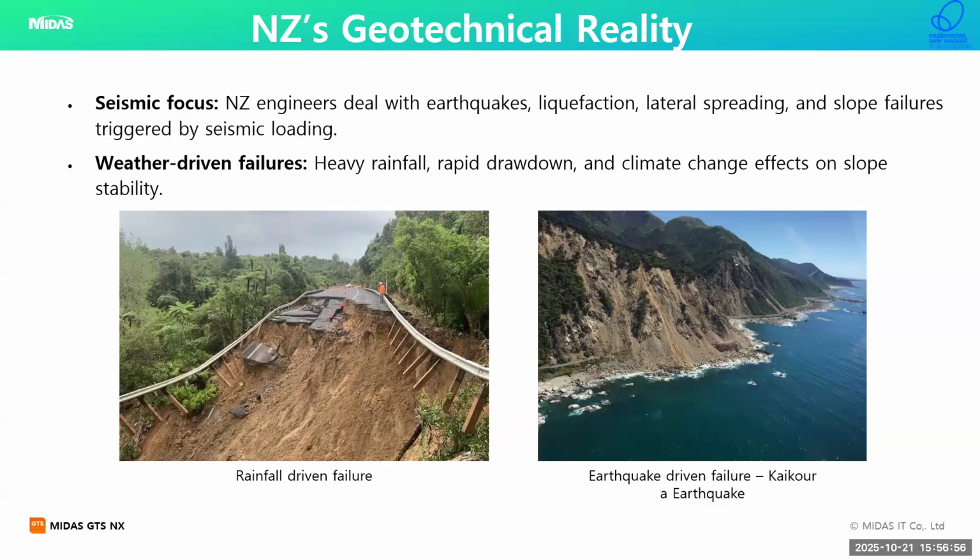I have been traveling to New Zealand for over the past 1 year, and after interacting with engineers, including at the New Zealand Geotechnical Conference last week, this is a very broad idea that I came up with. So highly seismic focused, and a lot of weather-driven failures as well. And because it's highly seismic focused, liquefaction and lateral spreading are very important things. And in terms of weather-driven failures, rainfall is a very important part.